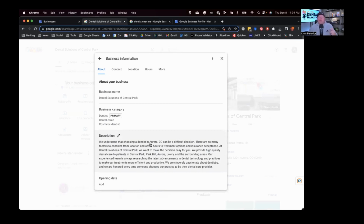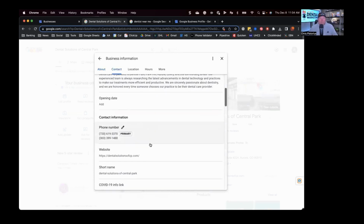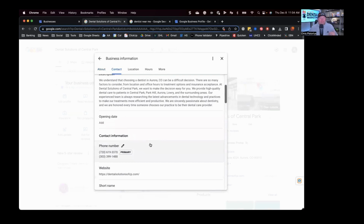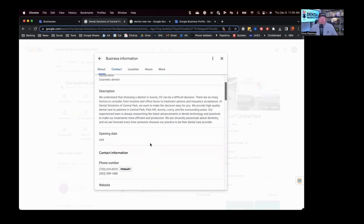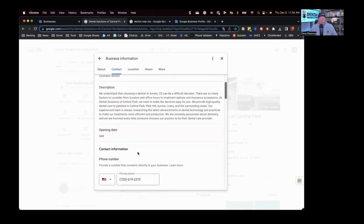Okay. They'll make these for you if you don't, because they'll get information from census and different data points, and they'll try to fill these out for you. But the point is that sometimes the information they fill in isn't correct. Okay. Like phone numbers, addresses, descriptions, categories, things like that. So make sure you go in and claim your profile and get all this stuff straightened out. But the phone number, this is where you set this up.